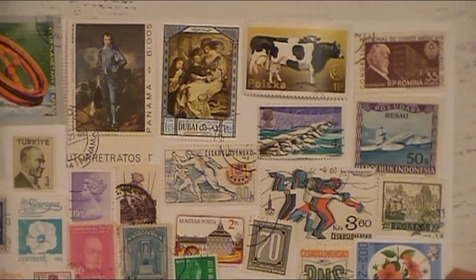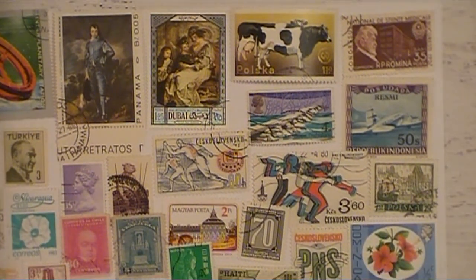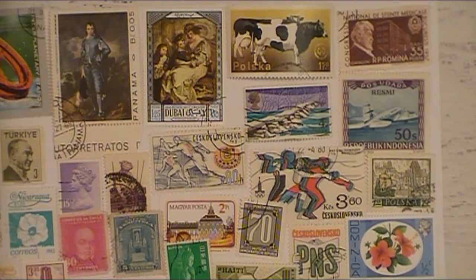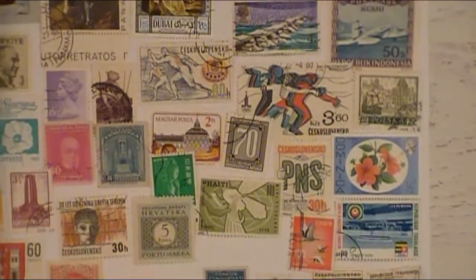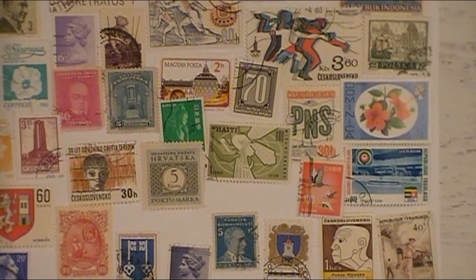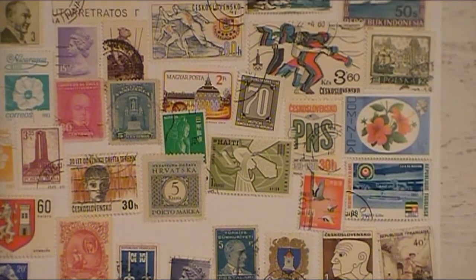So pretty. It's just amazing how other countries have their different stamps and mailings and packaging and things like that. So really, really cool. I'm going to move it down here a little bit so we can look at the next section. There we go. Okay, so we got some really cool ones in here too. Trying to make sure you can see the newer things. So yeah, just really pretty.